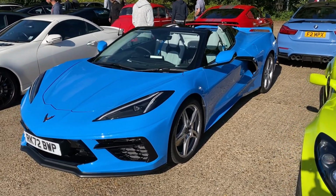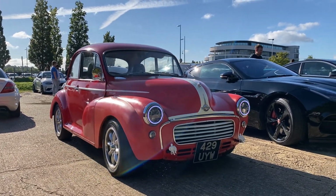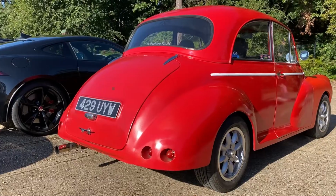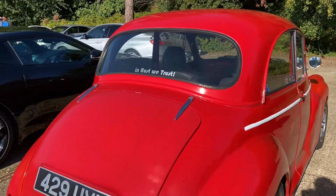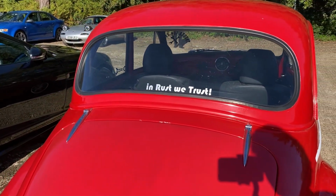Clever stuff. Well, here's where the party's at, with this humble Morris Minor having a disco up front, featuring a front bumper delete and a nice set of Minolite wheels. If we come around the back, we have a rather neat custom taillight design, which works well with the removal of the rear bumper. And up on the rear screen we have printed, "In Rust We Trust."